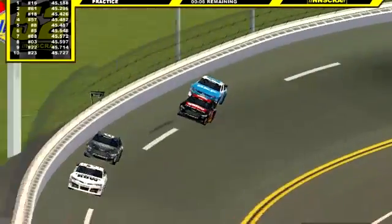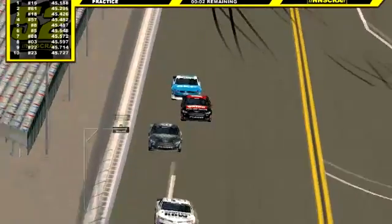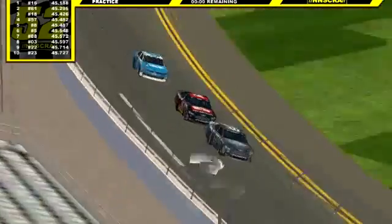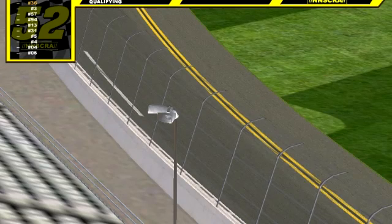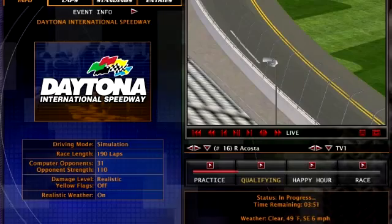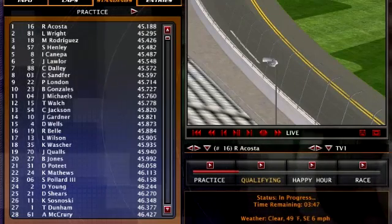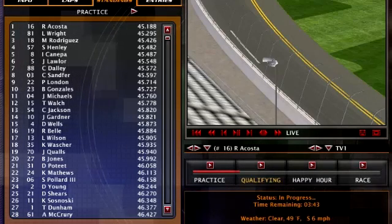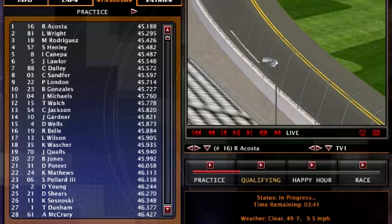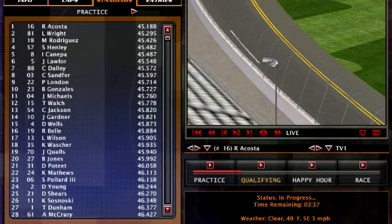It'll be interesting to see whether going out first or going out last will be the most beneficial spot in the qualifying session. But we thank you all for watching this session here. Again, if you did not get to see the lap times and everything, there they are in full. There are the fastest lap times given by these drivers here today in this practice session, and it sets up where they will be in the qualifying order for tomorrow's Sprint Unlimited race.